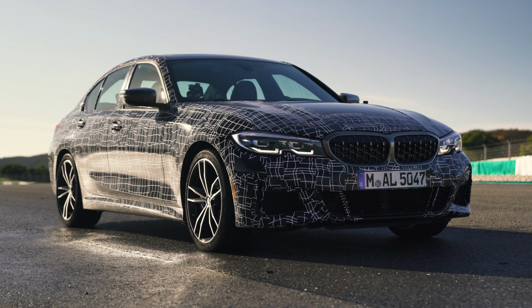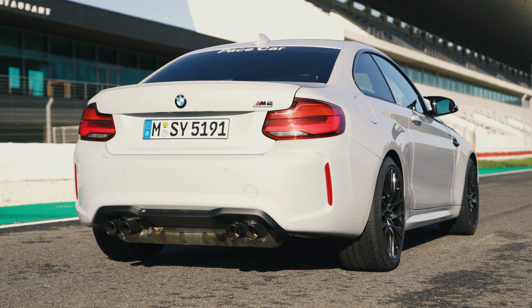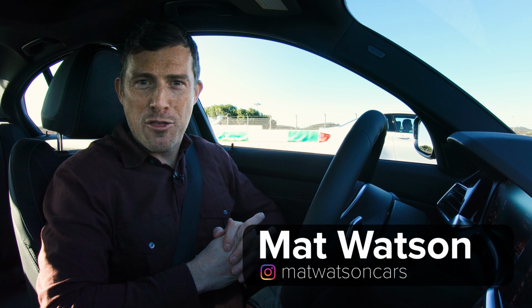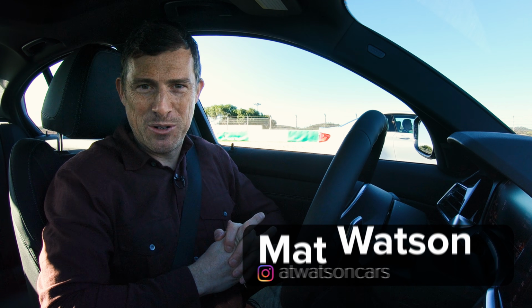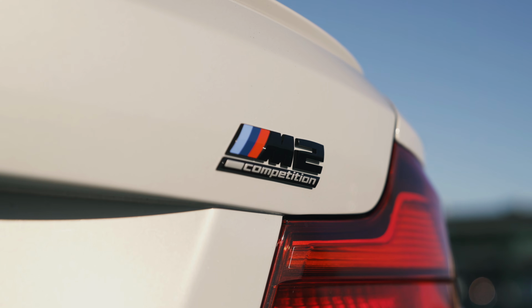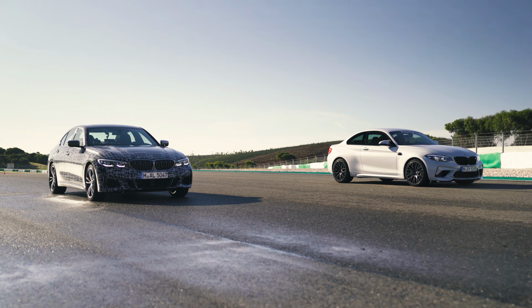I'm in the brand new BMW M340i xDrive. Now next to me is a BMW M2 Competition Pack. So I've got a 3-litre straight 6 turbocharged engine with 382 horsepower. That has a 3-litre straight 6 twin turbocharged engine with 410 horsepower. Here's rear wheel drive, and that's a manual car. I've got all wheel drive and I've got an automatic.